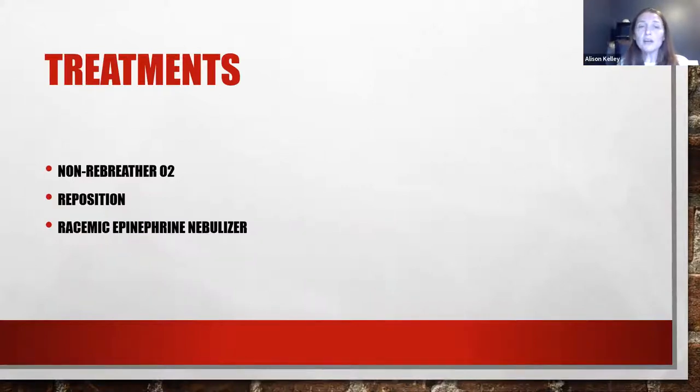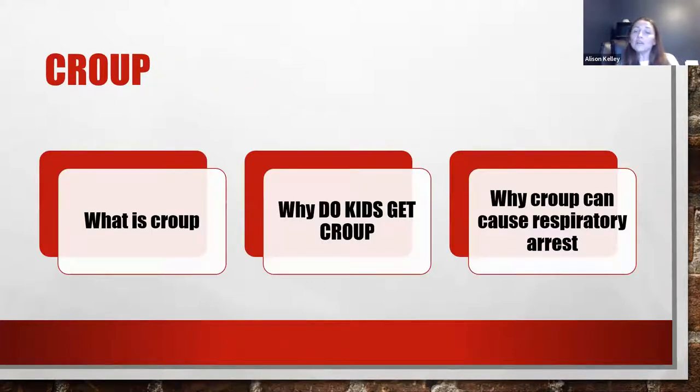So her airway, obviously, she's having difficulty breathing. So rescue put a non-rebreather on her. They repositioned her and they gave her, or they considered giving her, racemic epinephrine. And they realized that she had croup. So a lot of our population comes in and there's a difference between croup and asthma. So this patient had croup.